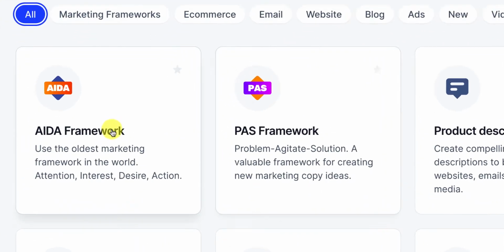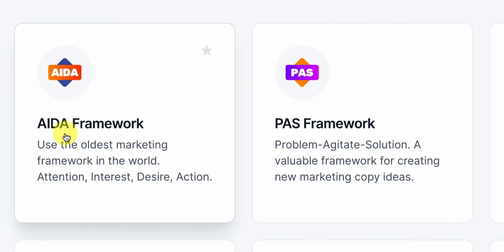Two that they have here, one is AIDA. So that's an old one. It's been around since the early direct response days in the 1900s. And that's start with attention.